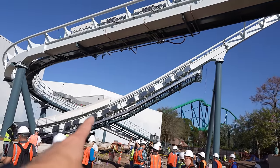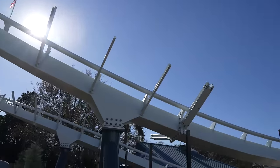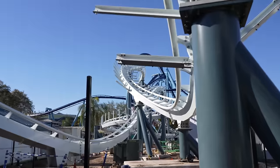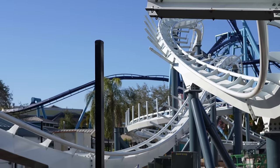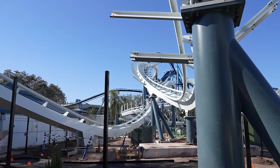There's another little close-up look at the rest of the track. We can kind of see the launch goes up here, and it banks around here. And we start doing lots of turns and dips and dives. I think it'll be a really fun ride. It is a family coaster, and it's a lot longer than I thought it was going to be. It kind of traverses this whole area, and it looks like it's going to be fun.